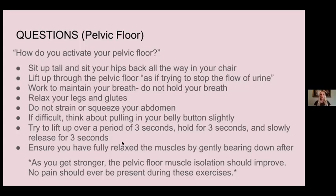So one of my favorite exercises for people, I call them elevator lifts because we have those 3 layers of muscles in the pelvic floor, is that we want to lift up through the pelvic floor over a period of 3 seconds. So you're lifting like an elevator up for 3 seconds, hold for 3 seconds, 2, 3, and then you slowly release for 3 seconds as well.